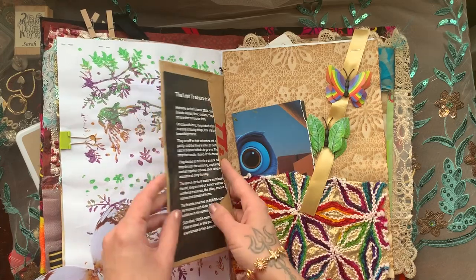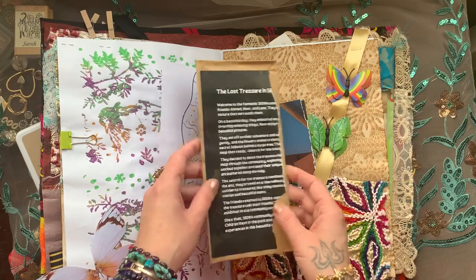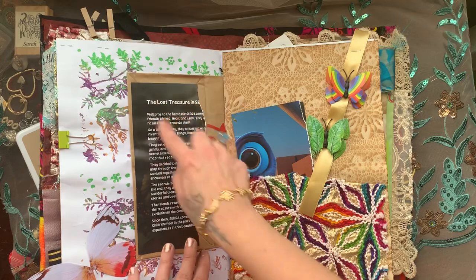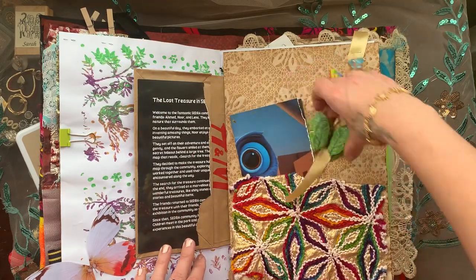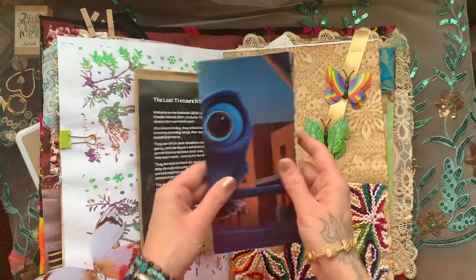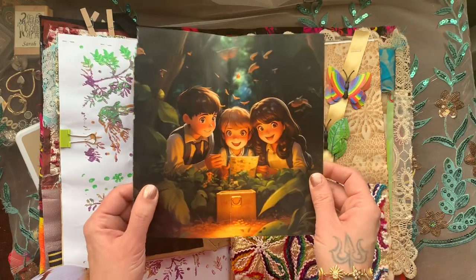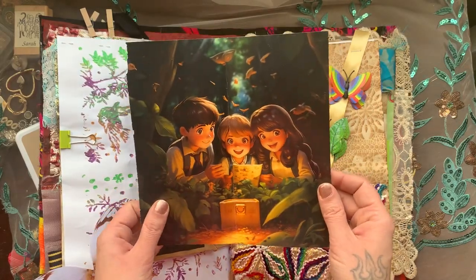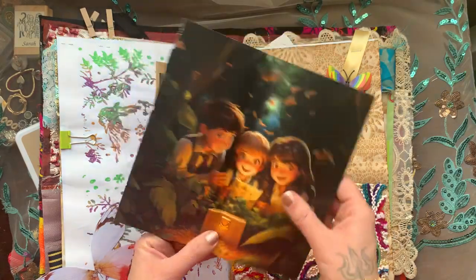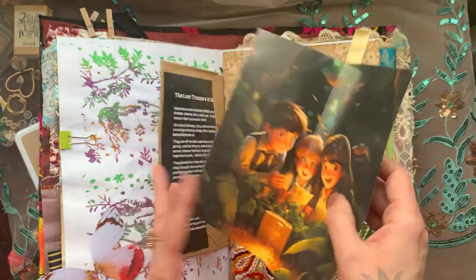I love the 3D texture of the bag, the sounds it makes, that crinkly sound. Lost treasure. That would be a cool theme for a junk journal, like a treasure map, and at the end of it there's maybe a treasure chest full of printouts of jewelry or something. Ideas. Look at the magic. It's a piece of paper, but it looks like it really is glowing. It looks like it's lit up.